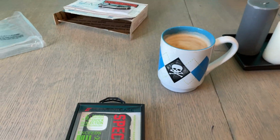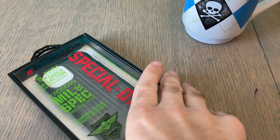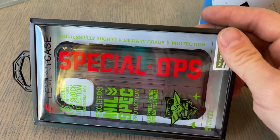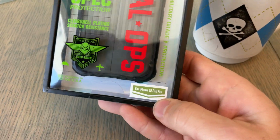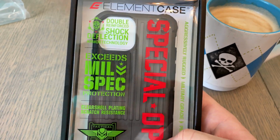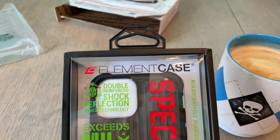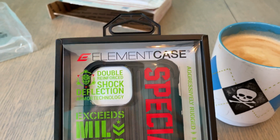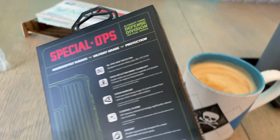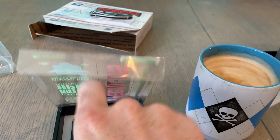Okay, here it is. Nothing too special. It's a box. Special ops. What's it say? Aggressively rugged military-grade protection for iPhone 12, 12 Pro. Tactical field rated, designed in the USA, exceeds military spec protection. Double reinforced shock deflection armor technology. Clear shell plating, scratch resistance. Wow, so much stuff.